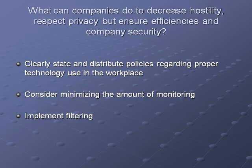Companies can also consider minimizing the amount of surveillance. Some studies have shown high levels of monitoring can lead to tension, anxiety, depression, anger, and fatigue in employees. Instead of increasing employee efficiency and bettering performance, it is actually negatively affecting employees' morale. Hand in hand with minimizing surveillance could be the implementation of filtering websites. By blocking certain sites that are more likely not affiliated with business-related topics, for instance, MySpace or Facebook, and restricting these, the amount of monitoring can be decreased.